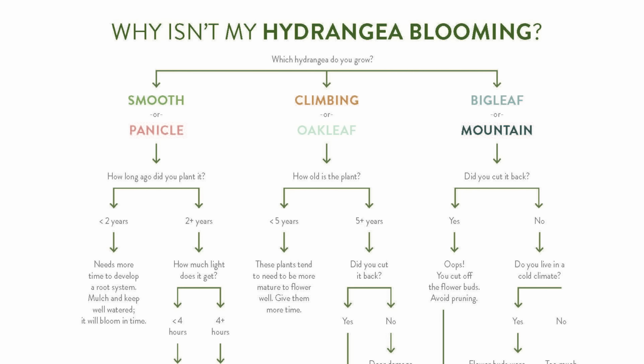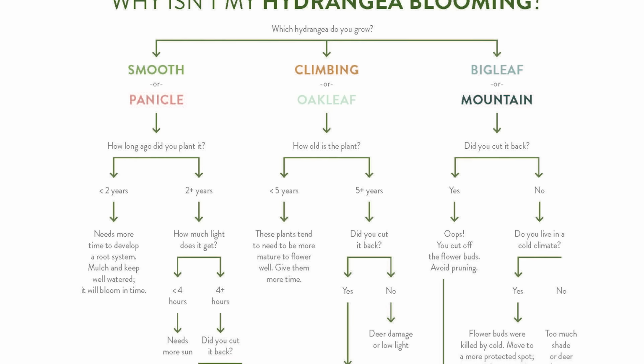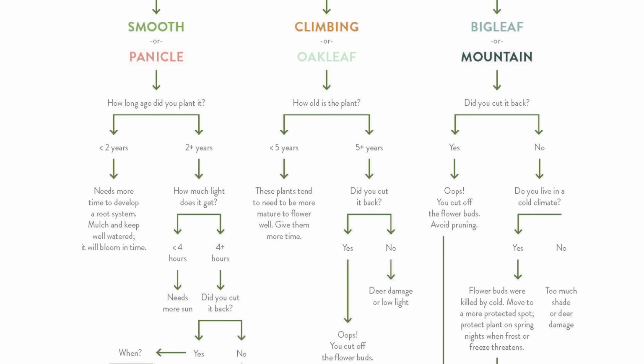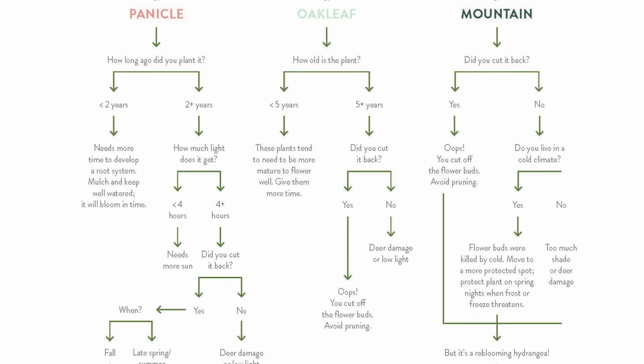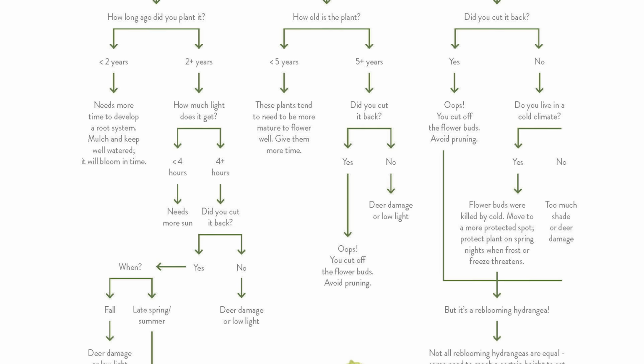But the key really is, when I say just don't do it, don't prune your big leaf hydrangeas. By all means, plant them. You should absolutely plant them. They're fabulous. They are completely emblematic of summer. They are a plant that does need special siting. You need to make sure that you are placing it somewhere, if you live in a cold climate, where it can get a little protection from the worst of the winter weather.